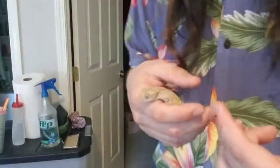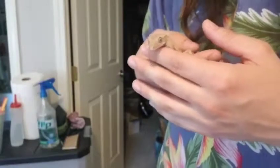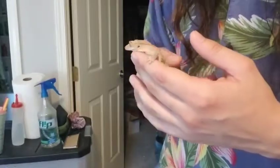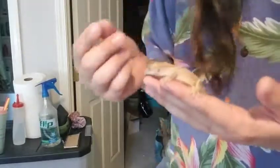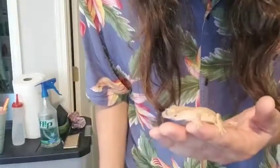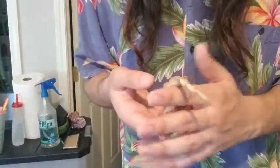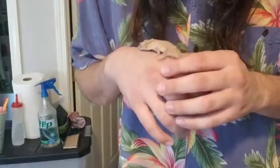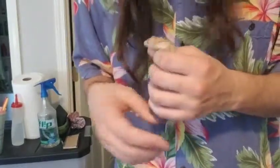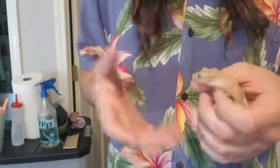Now her I actually bought from Paradise Cresteds, which I feel like I got a good deal. I paid $75 for her, I think. But when I first got her, this arm right here had a little bit of metabolic bone disease going on, and just regular food and calcium dusted crickets seem to be just fine. It doesn't seem deformed at all anymore. Not really sure what was up with that, but she seems fine now, and she's growing. Hopefully she's a she.